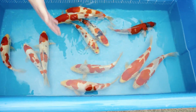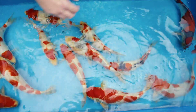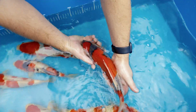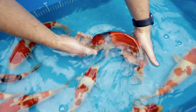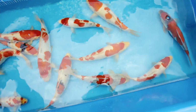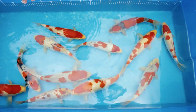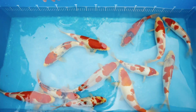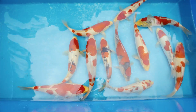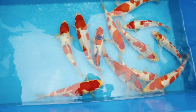So yeah, just to talk through a few. I mean, we can see there's two really nice goshiki in this bowl, which a lot of you are probably looking at and thinking, why are they not being kept any further? These fish are absolutely good enough to be kept in the pond along with the other 19 we've looked at previously. The reason I haven't kept them is very simple. I've got customers wanting goshiki desperately, so there's absolutely no point me holding on to them when customers are in need of them. So they'll be offered for sale. That is the only reason that those fish are in this bowl.